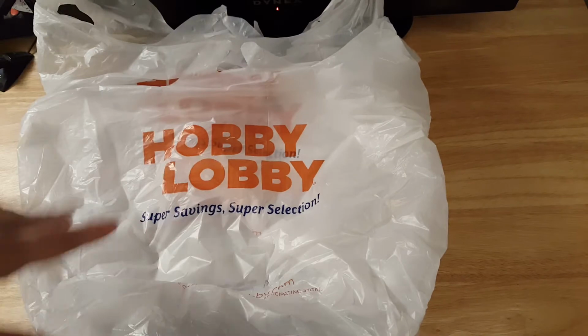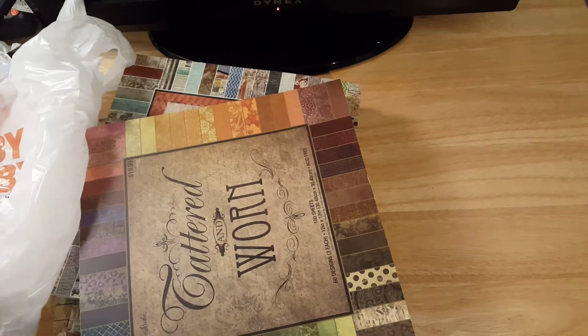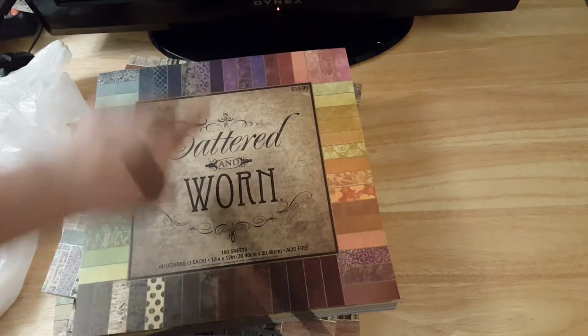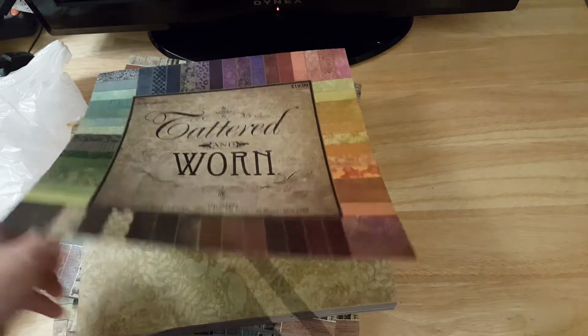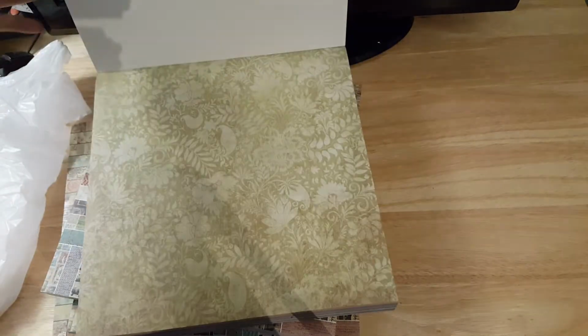I got a little Hobby Lobby haul and I just thought I'd share it. I got some paper packs and these are the regular paperweight paper. They're not the cardstock and apparently these are single-sided.